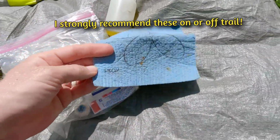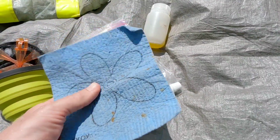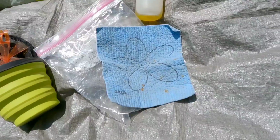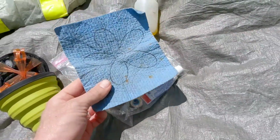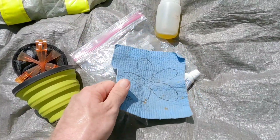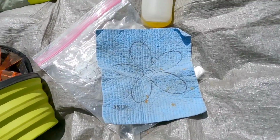Aside from that, there's a little, I think Skoy is the brand, these wonderful little reusable laundry cloths or drying cloths, washcloth things. Any Europeans might be pretty familiar with these. They're pretty common in Europe. Less common in America, but boy, they are wonderful for backpacking. Just a little bit abrasive. They dry really quick. They're really, really good. So love that very much.